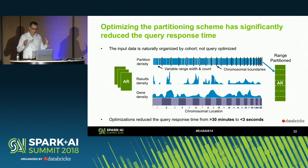So what we ended up doing is creating a process that creates dynamic genomic ranges that ensure that the data partitions are uniform and optimal in size. By using these optimizations, we were able to reduce the query response time from more than 30 minutes to less than 3 seconds. This type of improvement is quite amazing and has a lot of implications for our web applications, because with a response time of less than 3 seconds, we can make the web application much more interactive, and users can explore the data in multiple ways to gain new insights.